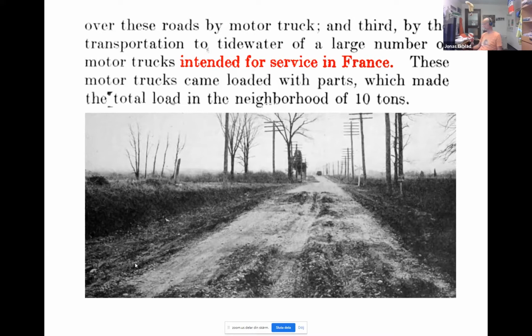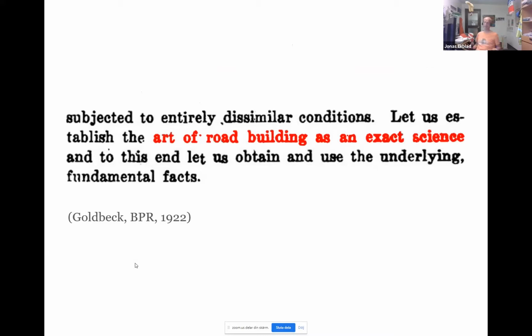And this is one of my favorite quotes from this time: establish the art of road building as an exact science. Road building is an empirical science. It's an art, it still is. We build roads as we built them last time. That's how we learn. We try and fail. This is funny for me. Establish art of road building as an exact science.